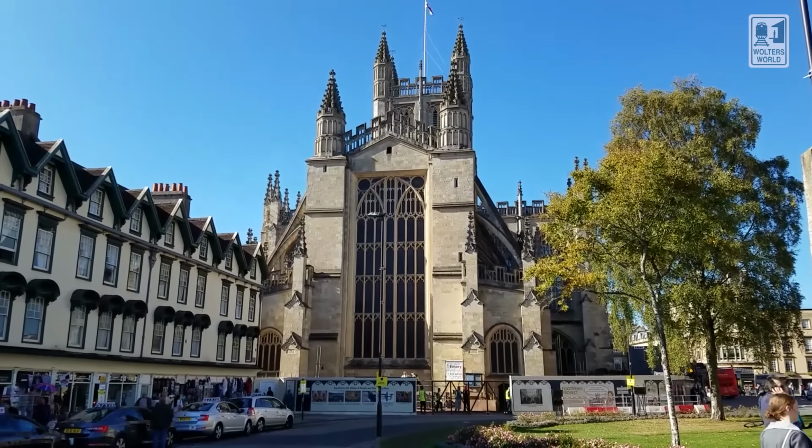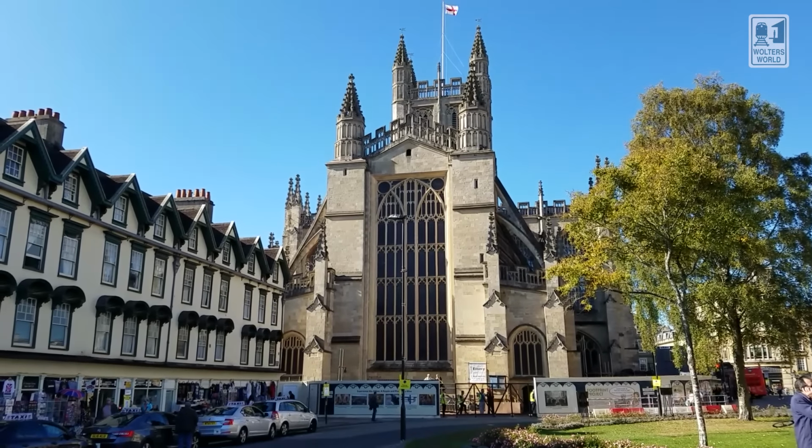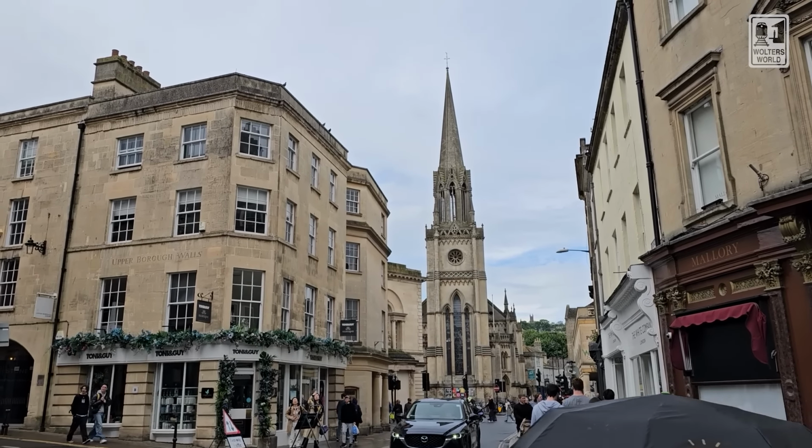But the transportation to get here, there's plenty of trains all the time going from London. You can do that, or other parts of England. If you want to fly in, you've got a couple hours to Heathrow, maybe 45 minutes to get to Bristol Airport. So you have options when you are here. So the transportation connections and within the city are very nice.